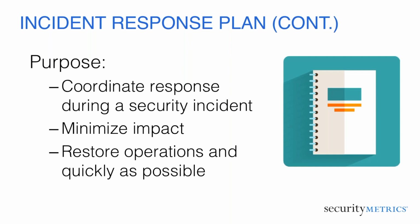Oftentimes people say, well, Brand, they didn't take anything, they just viewed it. Again, that's while their severity, I get that is in place, but it is still a breach. Now, when we talk about our incident response plan, people say, well, we don't do that, or we have one, but we've not tested it.